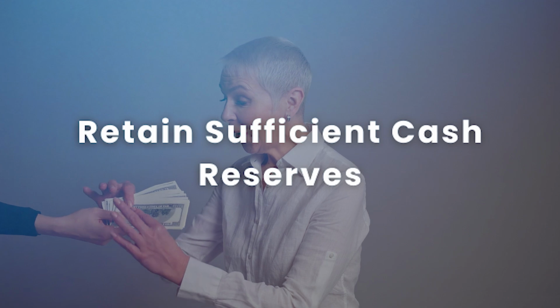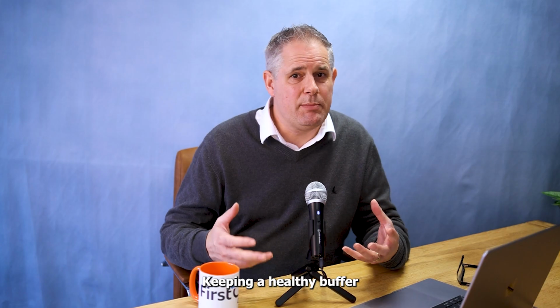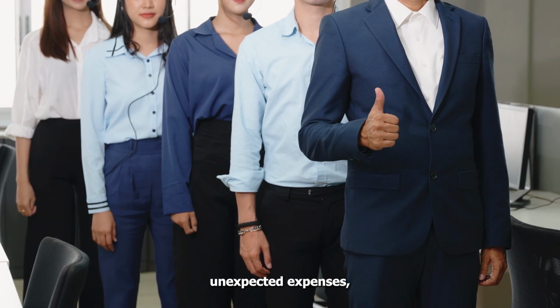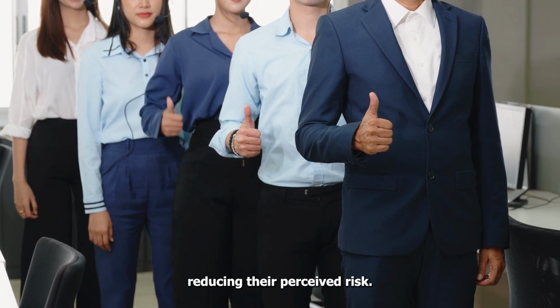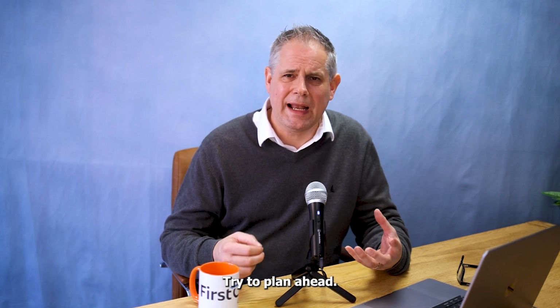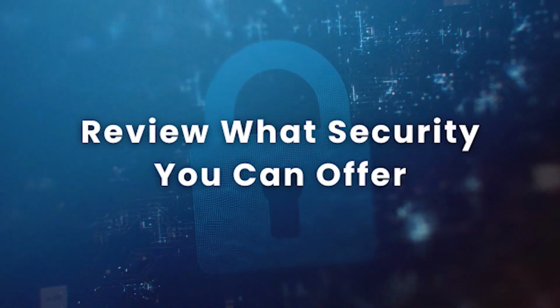Try to retain sufficient cash reserves if possible. Keeping a healthy buffer in your business account signals to lenders that you can handle unexpected expenses, reducing their perceived risk. Don't leave it until the last minute to borrow money for cash flow. Try to plan ahead. Review potential security that you can offer.